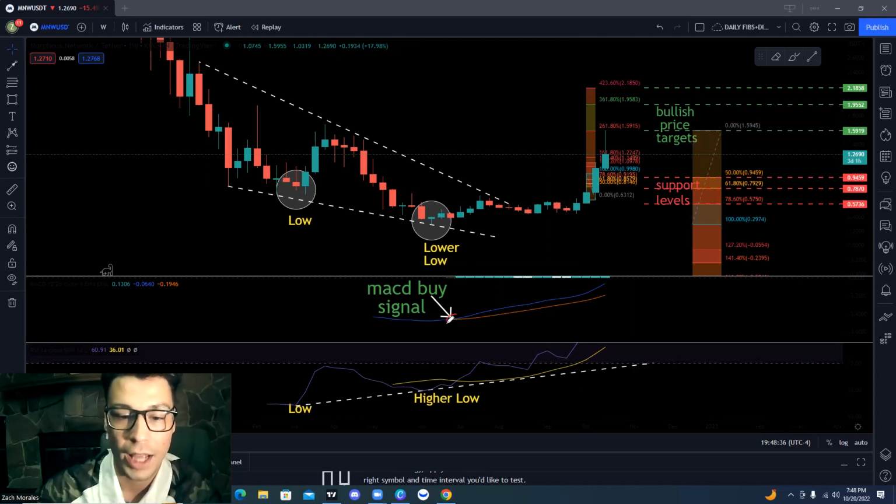And then right here, we have a nice MACD buy signal where the blue line crosses above this orange line. And once it does this and it has a nice space above this orange line here, it's bullish. This is a bullish signal signifying that there's potential bullishness going to happen in the future.